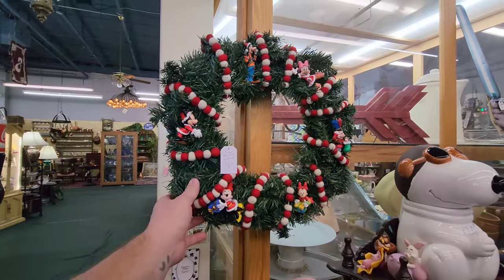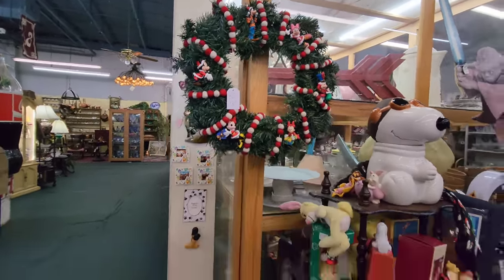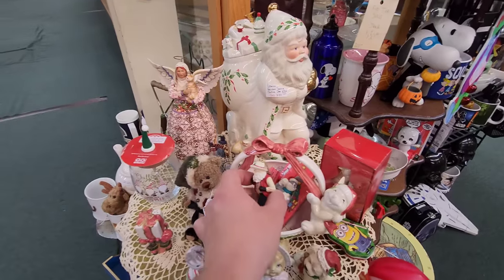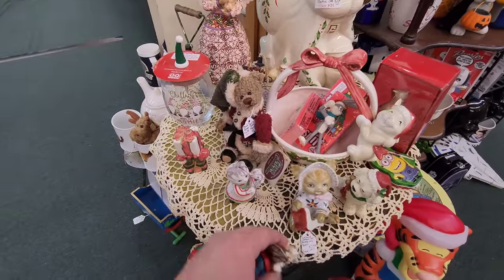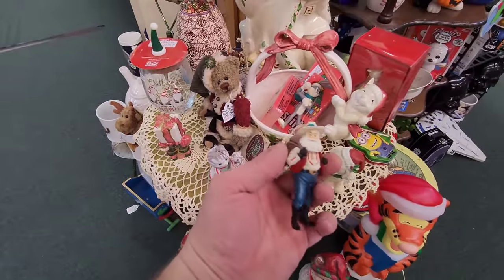Look at this Disney-themed Christmas wreath with Mickey on it. Minnie Mouse. They have more decorations down here. Look at the cowboy Santa. That's really cool, actually. I wonder how much that is. I think it says $5. Yeah. That's really cool.